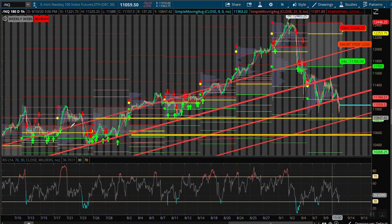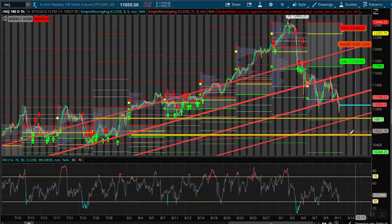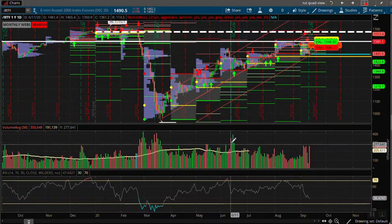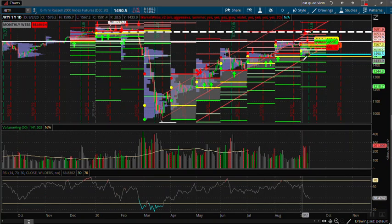Ultimately, I think this is your left shoulder, this is your head, and this down here is your right shoulder building out. So that gives you an idea below that trend line, possibly even by the end of the week, that we're going to be coming down here to the 10,600 area, in my opinion, for any type of support on the NQs.